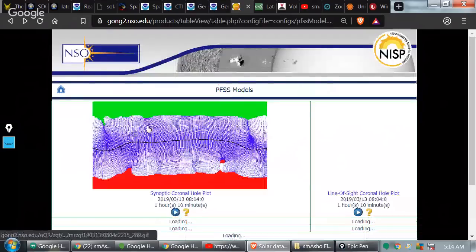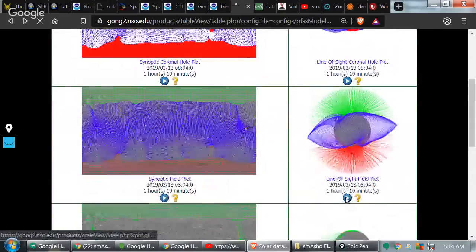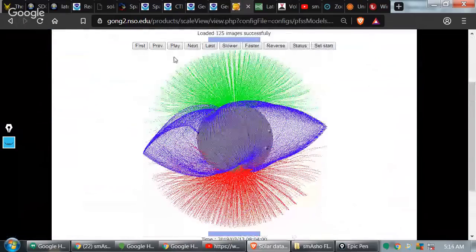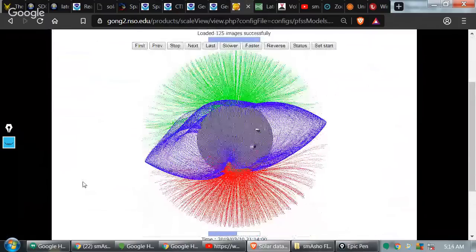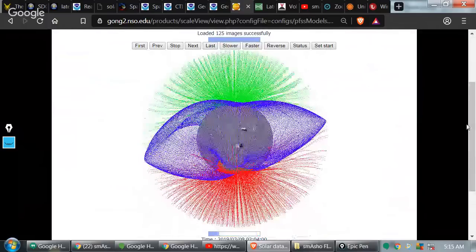Let's take an opportunity to look at the line of sight field plot here, because you should be able to see the B field being pulled around. By the way, the B field is the blue portion, and you should see some movement in that as a result of the effect of those solar polar fields.